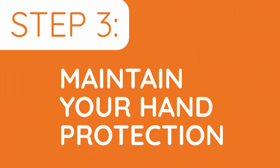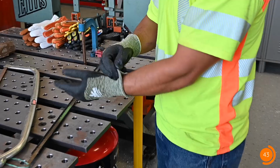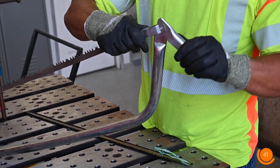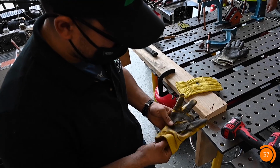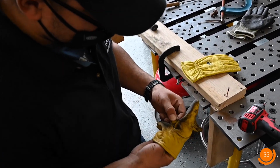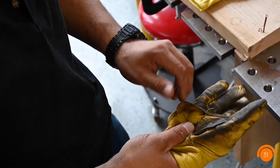Step 3. Maintain your hand protection. Like all tools and PPE, hand protection must be cared for and maintained in order to perform as intended and provide maximum benefit to the wearer. Regularly inspect for contamination, rips, tears, and other signs of significant wear that compromise the integrity of the glove.